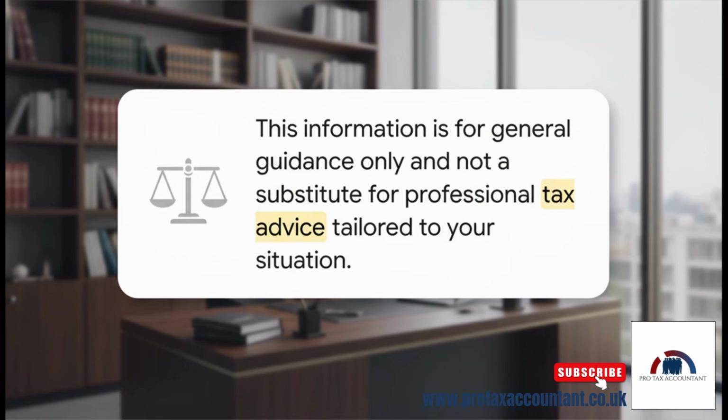And of course, we have to be really clear about this. This information is for general guidance only. Tax law is complicated, it changes all the time, and this is absolutely not a substitute for professional advice that is tailored to your specific circumstances.